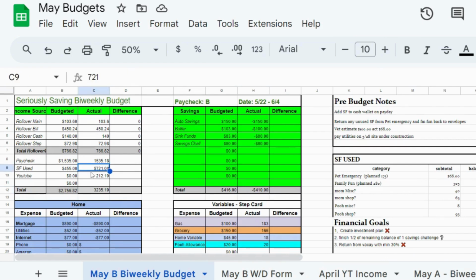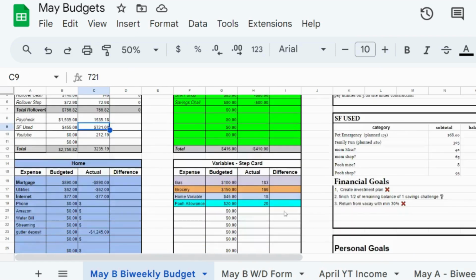But we used a lot of sinking funds anyway. So we used $721 right here in sinking funds when we only planned to use 455. So definitely went over for the vacation, but it was worth it. I'm not worried about it. The money will come back around. Gas, yeah, I didn't even fill this out because I don't even know where we are with that. She got her allowance, so that's there.